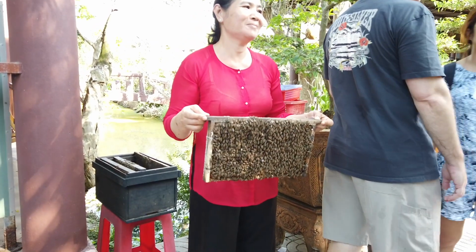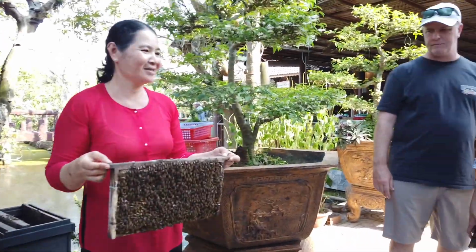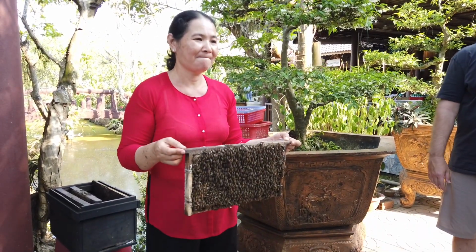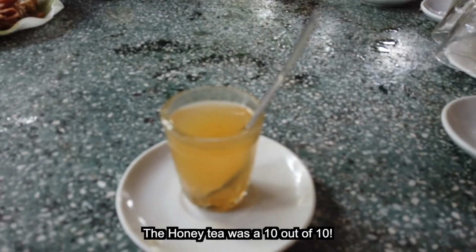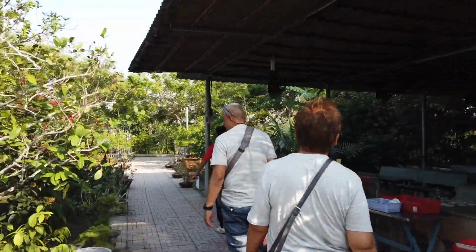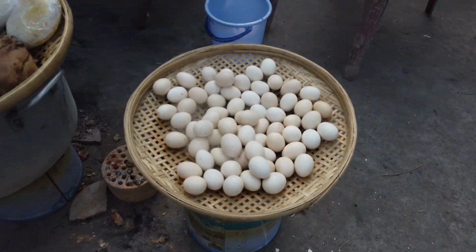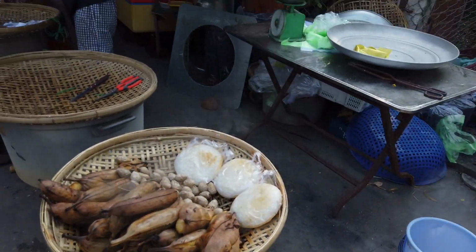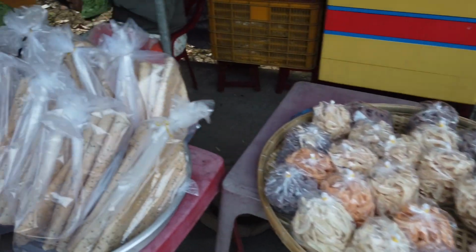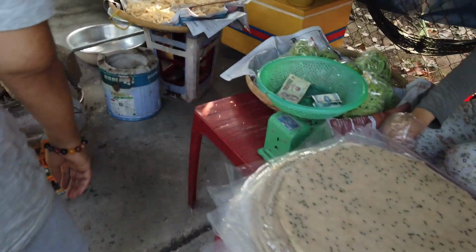After the coconut candy factory, we went to this place to try their famous honey tea. And as you can see, there's this lady holding a beehive. After we finish our tea, we are walking around the village, and we're actually heading to the place where we're gonna eat fruits and as well as enjoy being serenaded by the lovely Vietnamese locals.